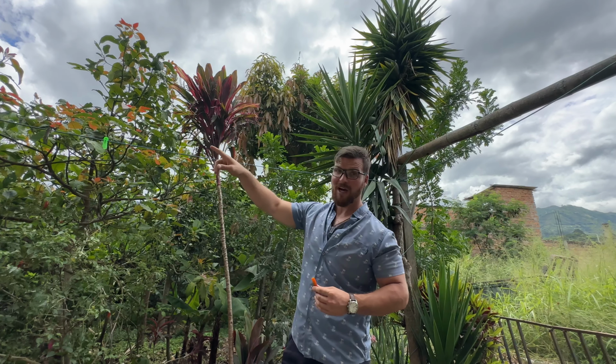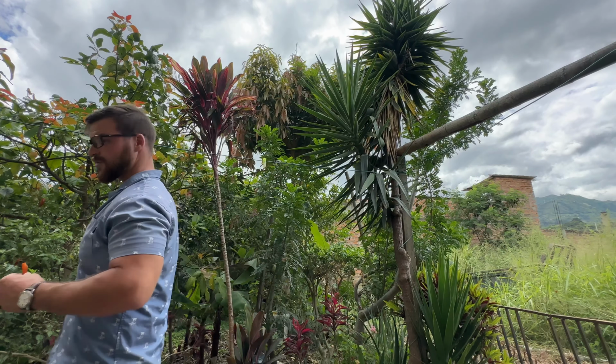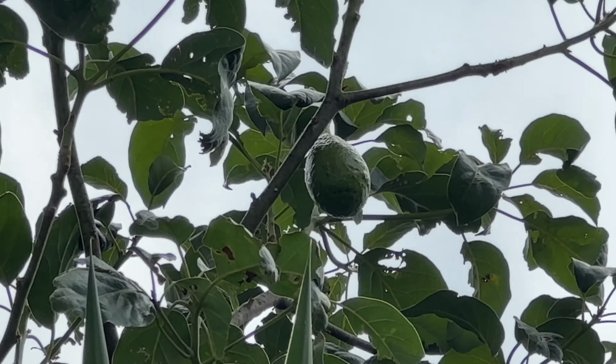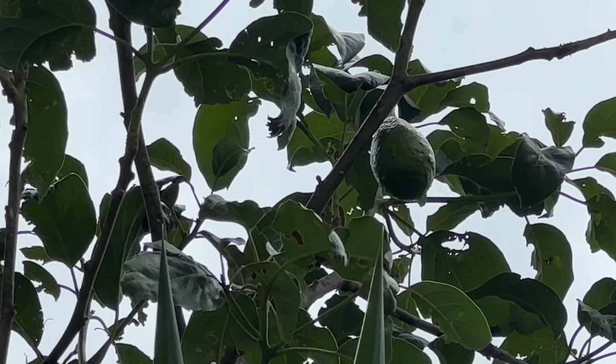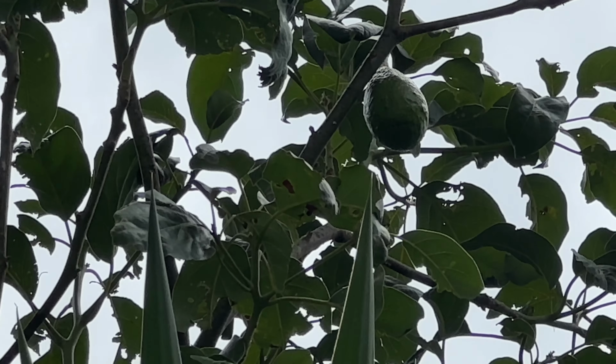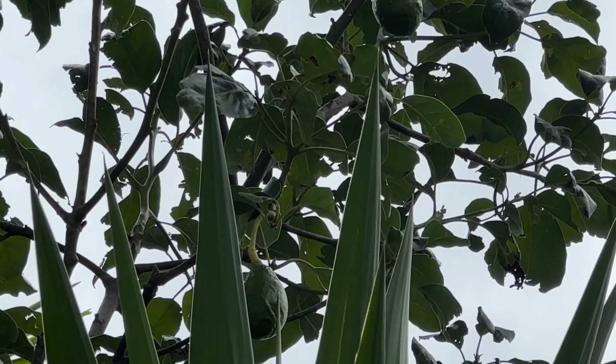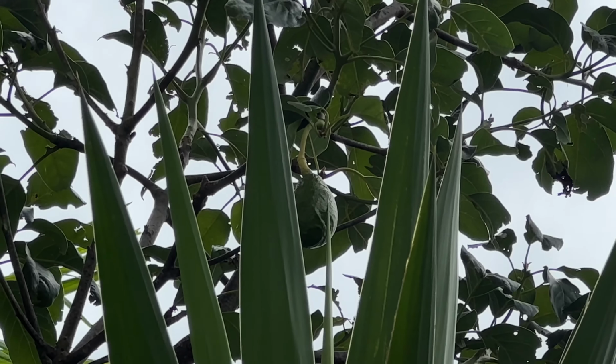And then I see some avocados in this tree, so let's go take a quicker look at those. So as you can see, some avocados here up in the tree. There's only a couple of them, so they are coming up. Avocado trees sometimes need a little bit of fertilizer. They need a little bit of amendments, organic matter, and they start producing better. So that might be what this tree is requiring.